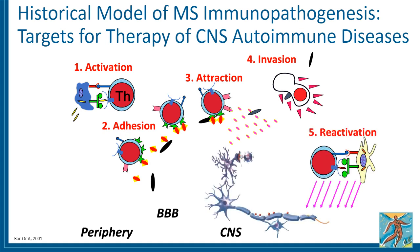That may be true for a large part with respect to relapsing remitting multiple sclerosis, but clearly the pathogenesis of progressive disease has to be different, because you can effectively block the sequence of events and it does not have any effect whatsoever on disease progression.